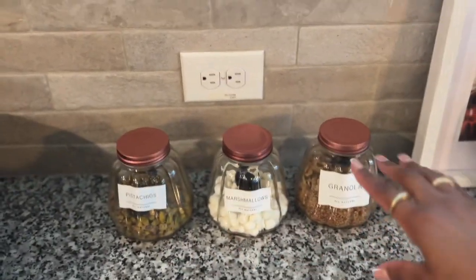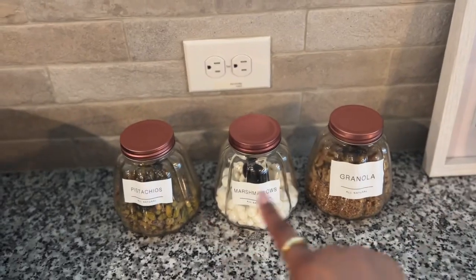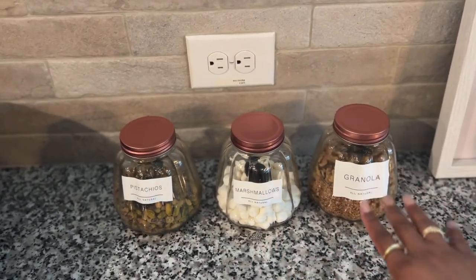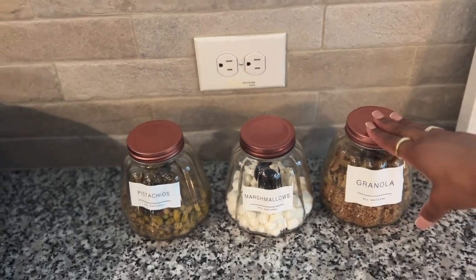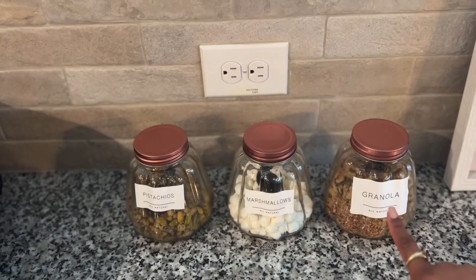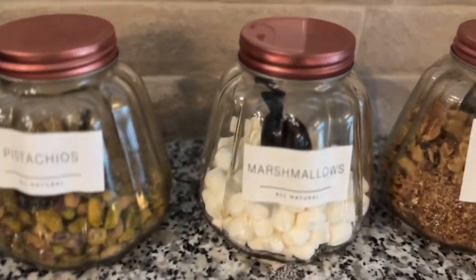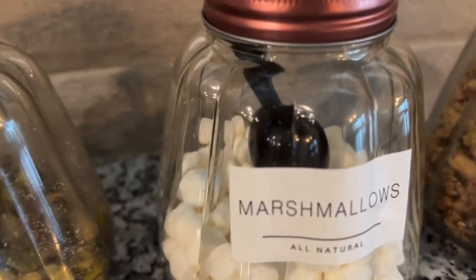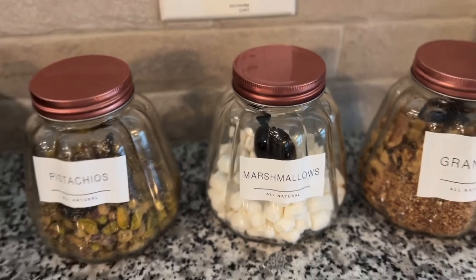These here, I had some bigger jars at first, but I wanted to see how these smaller ones look because they look like little pumpkins to me. I actually got these from the Dollar Tree. And the labels, I got those off of Amazon. And then there are little black scoops, let me zoom in there. The little black scoops came from Amazon as well.